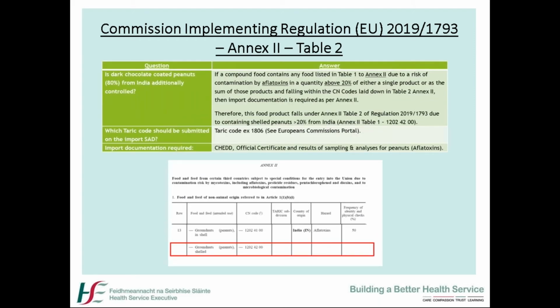So this example is compound foods, and compound foods are foods that contain more than one ingredient and are formed through processing. This example looks at dark chocolate coated peanuts from India. So for a start, if the peanuts from India were imported as shelled peanuts, they would fall under Annex 2, Table 1, and require a CHED-D, official certificate, and sampling and analysis as per the previous example.